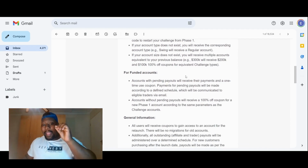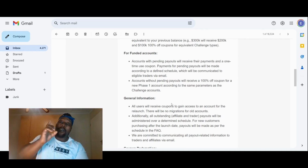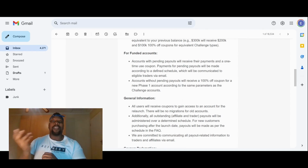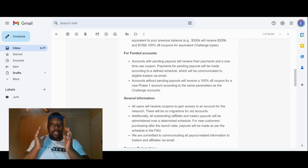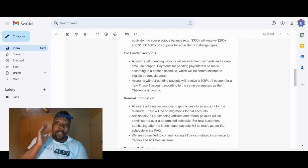The part that I find a little crap is they're doing the same thing with their funded traders. Now, if you're receiving a payout, you're going to get the payout. But as for the account itself, you get a free retrial of phase one. And I'm like, you already passed phase one. You already passed phase two. You were proven to be funded. If your account wasn't breached beforehand, why are you making your traders start over from phase one?